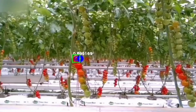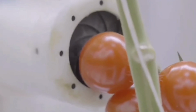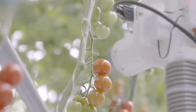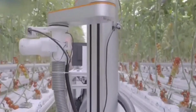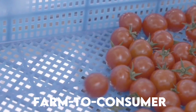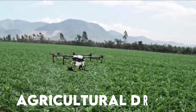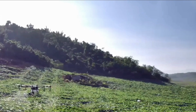With the ability to identify and pick individual ripe produce, evaluate quality, and manipulate various shapes and sizes without risk of bruising, productivity scales exponentially. The robots can work around the clock and integrate directly with packaging and processing stations to create automated farm-to-consumer pipelines at remarkable speeds. Agricultural drones are becoming one of the most exciting technologies shaping the future of agriculture.